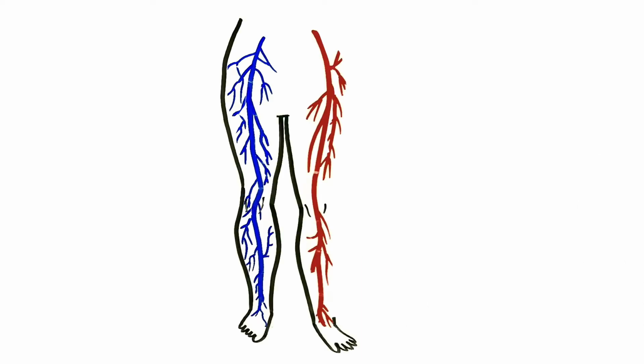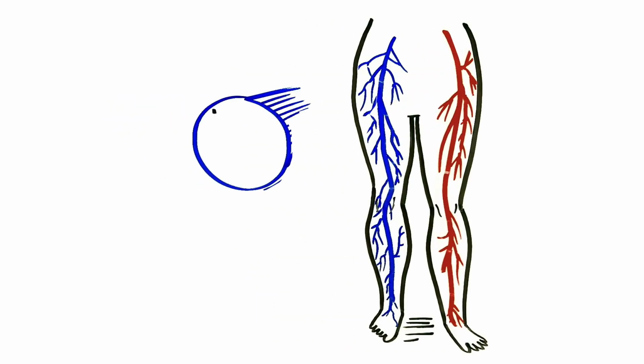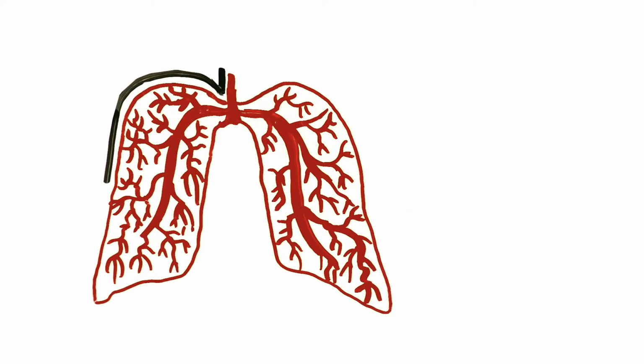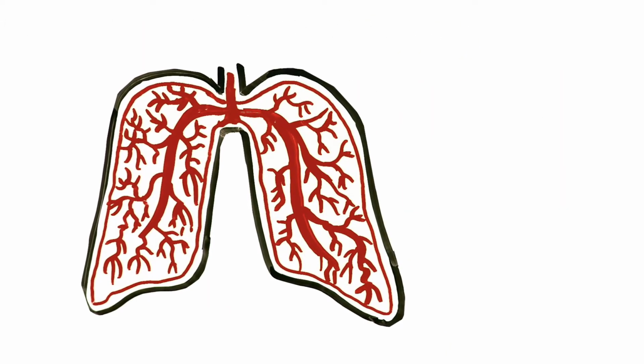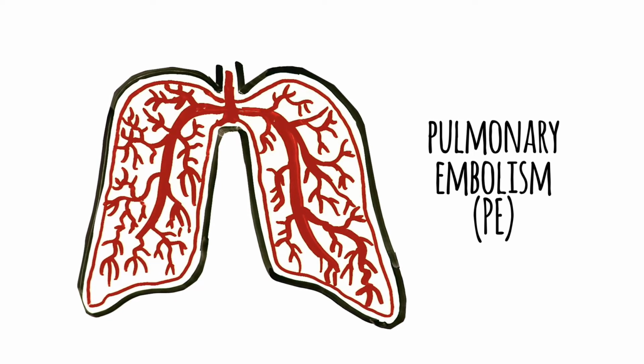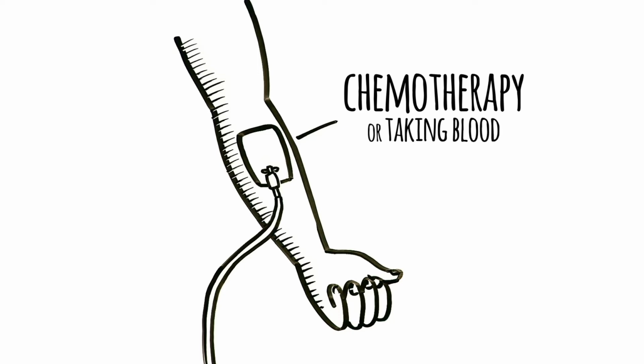Blood clots in the veins, or venous thrombosis, usually develop in the deep veins of the legs. This is called deep vein thrombosis, or DVT for short. It can also develop in the blood vessels in the lungs. This is called pulmonary embolism, or PE for short. Sometimes, blood clots can occur in the arms, especially if a catheter or PICC line is in place for giving chemotherapy or taking blood.